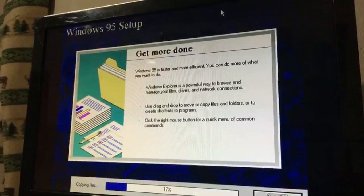Windows 95 is faster and more efficient. You can do more of what you want to do. Windows Explorer is a powerful way to browse and manage your files, drives, and network connections. Use drag and drop to move or copy files and folders or to create shortcuts to programs. Click the right mouse button for a quick menu of common commands.